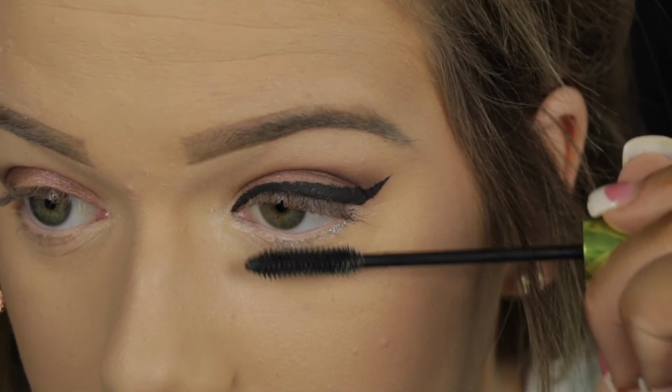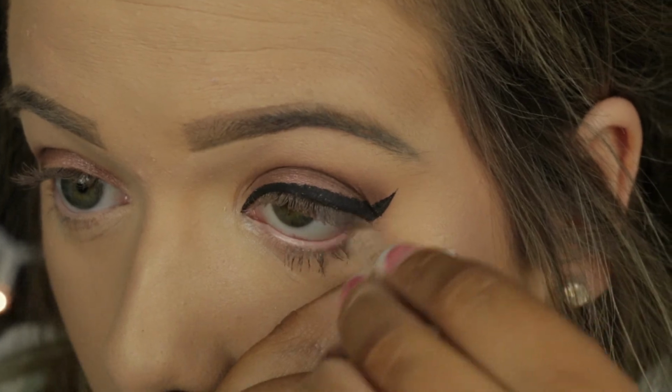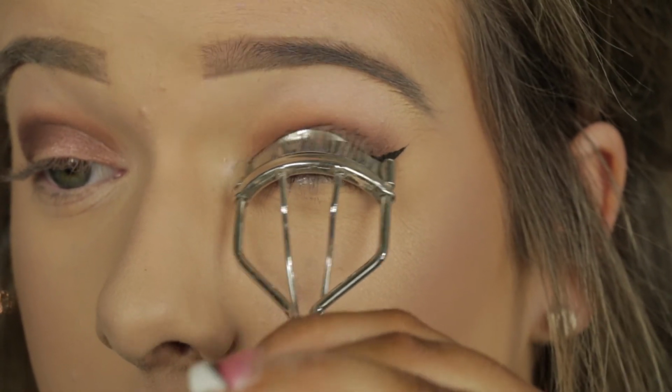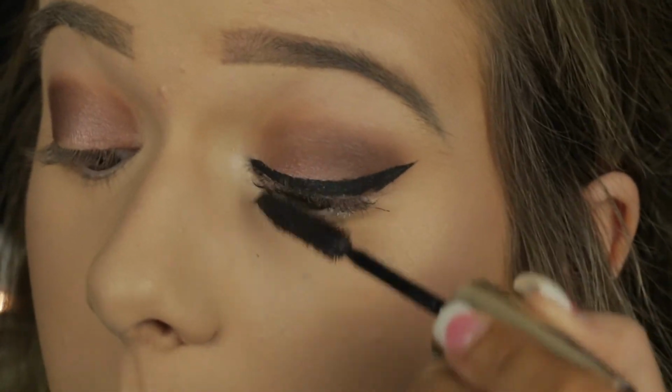And then for my bottom lashes, I use the Maybelline Define-A-Lash mascara just because it helps like separate my lower lashes. I use my Wonder Pencil from NYX, so I'm gonna go ahead and apply that because I forgot. Guys, I'm trying to like hurry up, but I like to tell you guys everything that I'm doing so you guys, you know, are caught up on how I do my makeup.